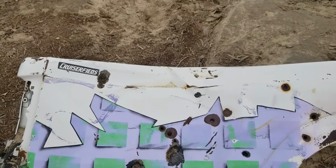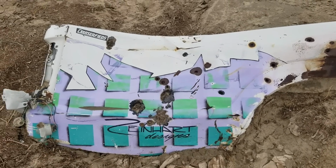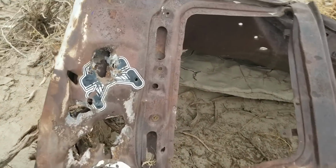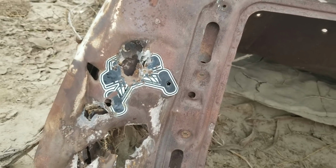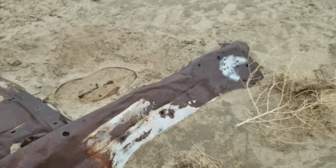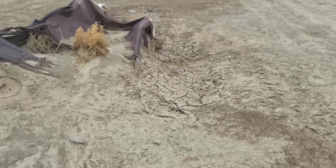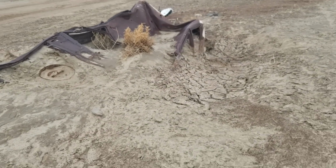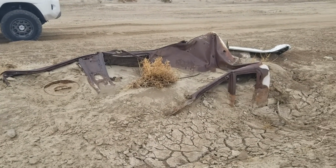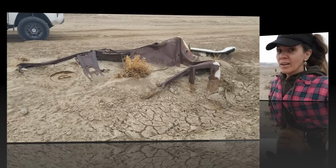Cruiser fides, huh? Look at this. Zeinhardt Designs. I love this, man. All these off-road stickers on it. Look at that. Chaos Fab, huh? Whoops. I don't think any amount of suspension or any size tires is going to get you out of this jam, boys. Tumbleweed in the middle. Holy crap. Look at that. That's why you don't want to cross Soda Lake when it's raining, everybody.